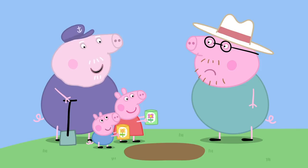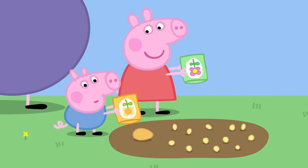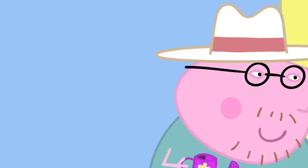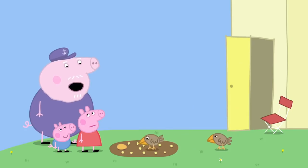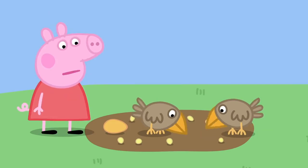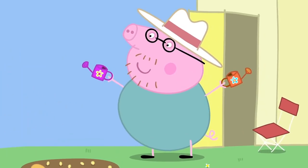Yes, like flowers. Look, Daddy. Peppa has lots of flower seeds. George only has one flower seed. Oh. But it is quite a big seed. Could you fetch us some water, Daddy Pig? Okay. Seeds need water to grow. They get very thirsty. Some little birds have come to watch. Don't let the birds eat the seeds, Peppa. Shoo, shoo, fly away, birdies. Here's the water. Daddy scared the birds away. Oh, Daddy Pig looks like a scarecrow.